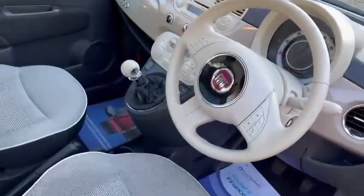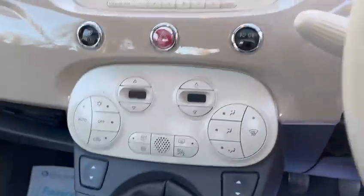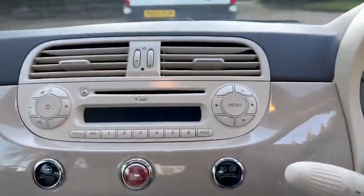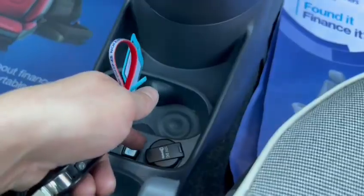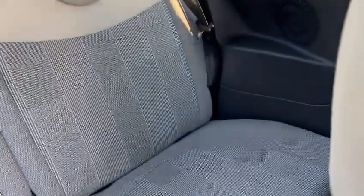We've got electric wing mirrors. We've also got climate control as an optional extra. We have city steering, MP3 player. We've got Bluetooth hands-free, Blue and Me with aux ports and USB ports. Have a 12-volt socket, height adjustable seats. We have the rear head restraints. Also with the Isofix.